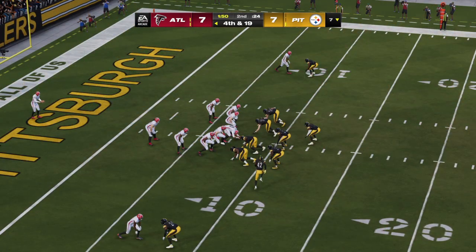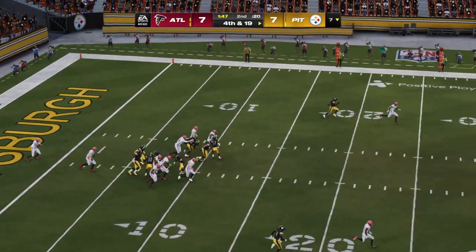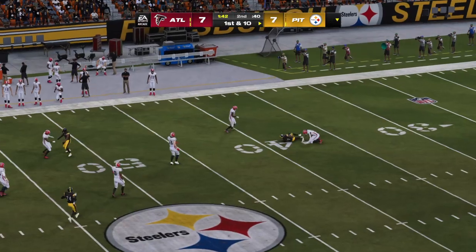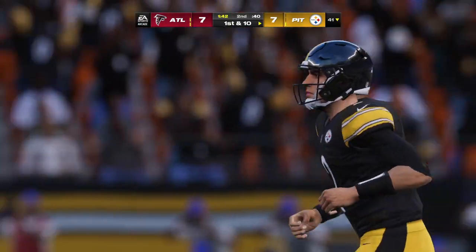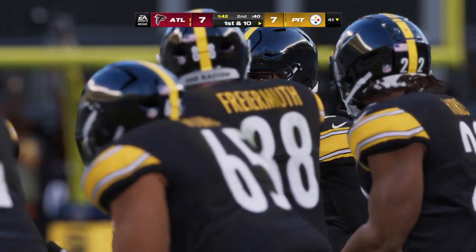Here's Bradley Pinion now, as his first punt will come from inside his own end zone. So possession goes over here on the punt. And the Steelers will go on offense here, 1st and 10. And Pittsburgh getting set to take the field.